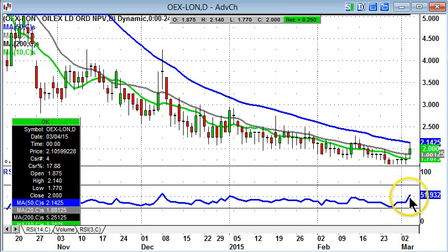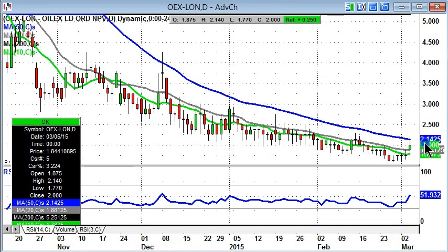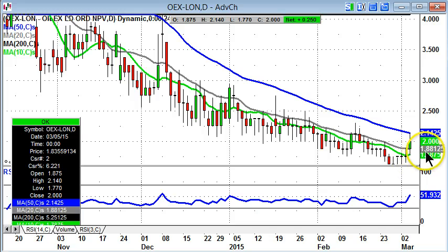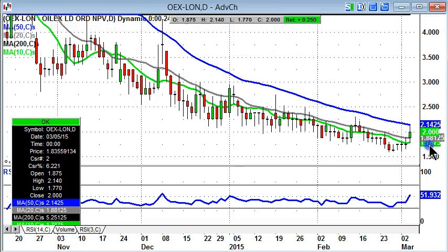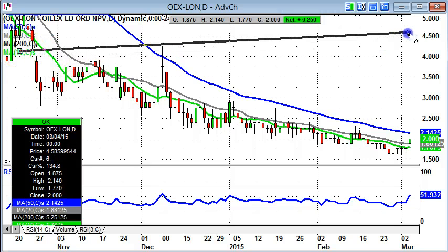The RSI has broken back above 50, which is a decent initial sign, and so some aggressive traders may wish to go along on the basis of that, with a stop loss, say, back below the 20-day moving average at 1.88. But it really doesn't look as though one should probably be waiting for the 50-day line to break, especially if that does happen. The target here would be up towards 4 or 4.5 pence at this November-October resistance line projection. So worth putting on the watch list at Oilex.